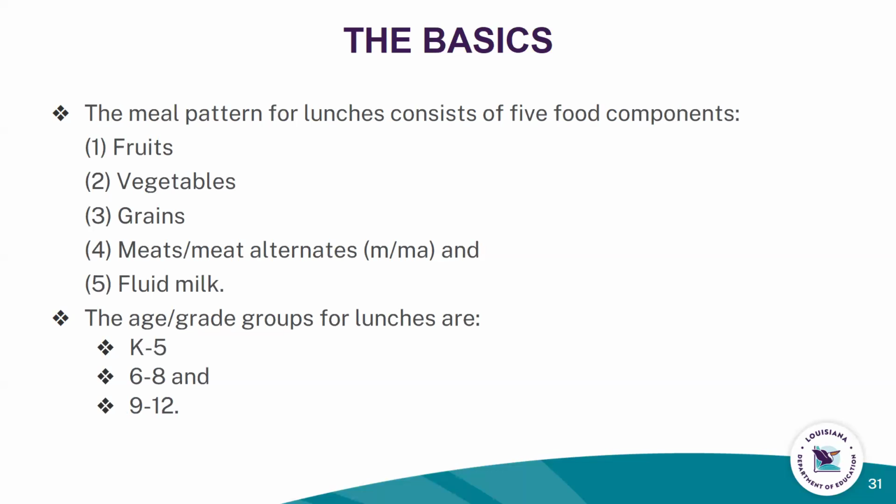So the basics. A food component is one of 5 food groups that comprise reimbursable lunches. We have fruits, vegetables, grains, meat alternates, and fluid milk. The age or grade groups for lunch are K through 5, 6 through 8, and 9 through 12. Schools must always offer all 5 food components in at least the minimum required quantities.